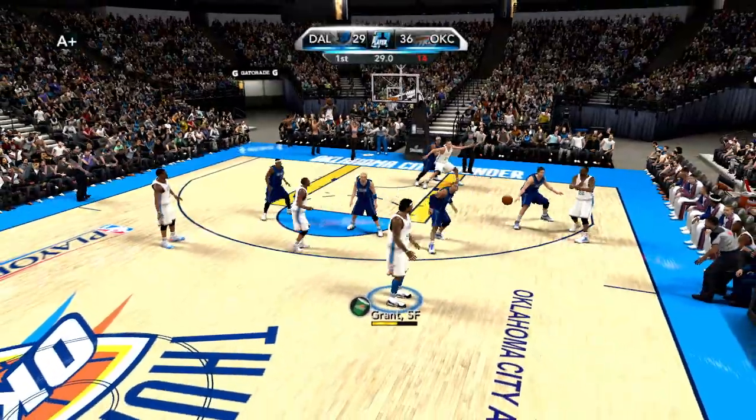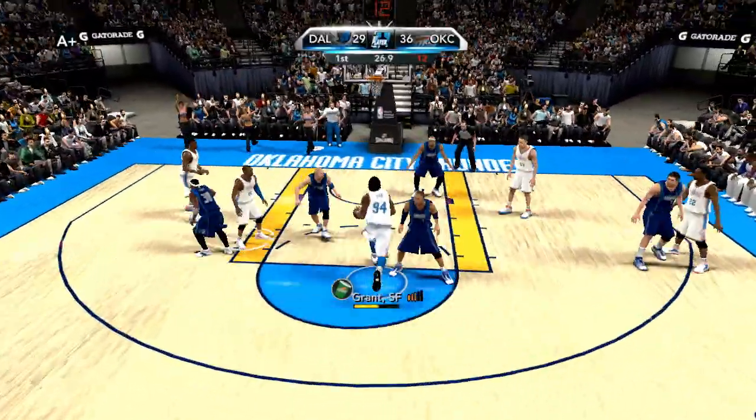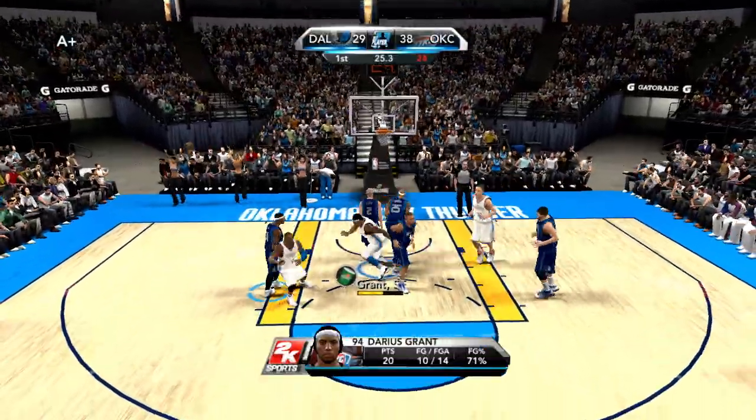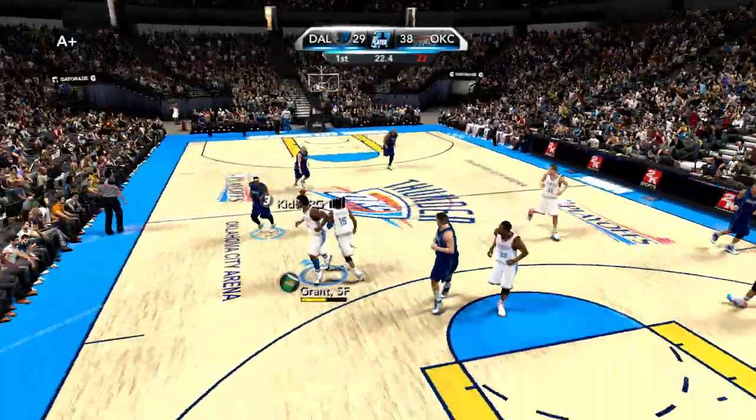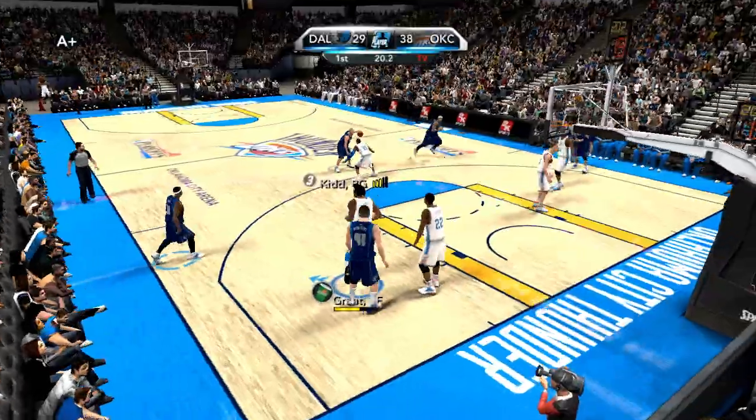Absolutely, but you've got to look at it one possession at a time. And this is the time they have to milk every trip down the floor. Boy, this is fun to watch. This guy is putting on a show right now. He's making it look really easy.